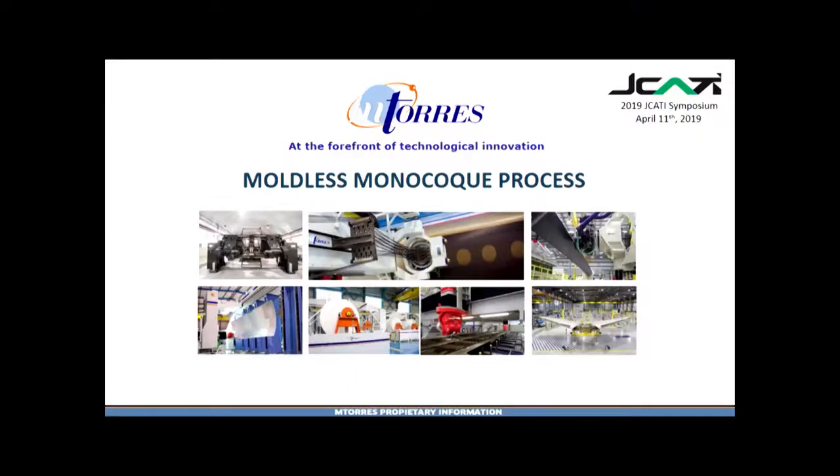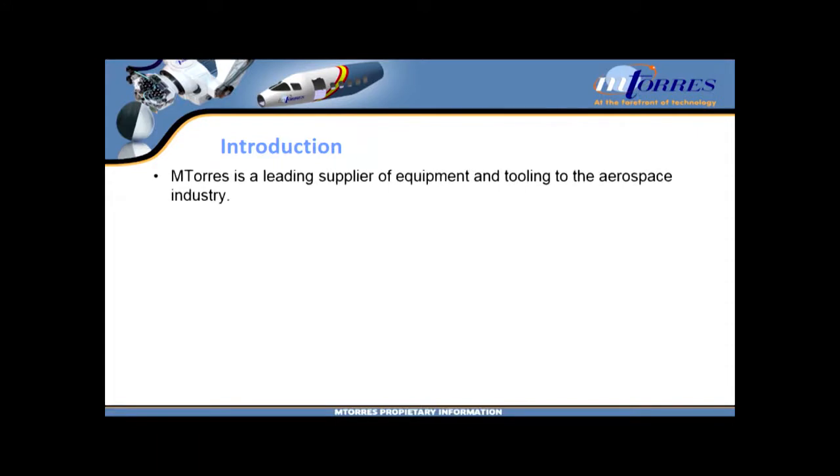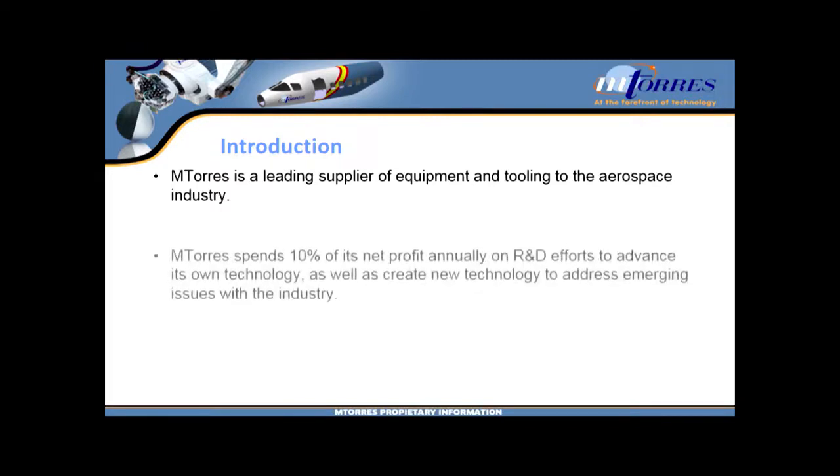Moldless manufacturing, the moldless monocoque process, is the topic today. A little background on MTorres. MTorres is a leading supplier of equipment and tooling in the aerospace world. We are the largest supplier currently in the world of the machines that actually make composite parts for airplane programs, lay up the material into a shape that's going to someday fly, hopefully well.